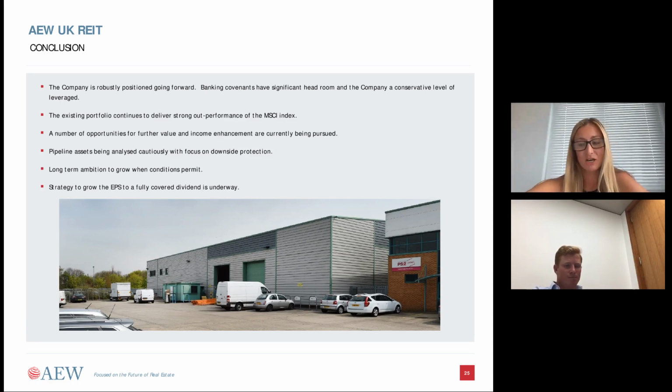No particular desire to move this from predominantly industrial to predominantly retail, though. As I say, much more stock specific than that.